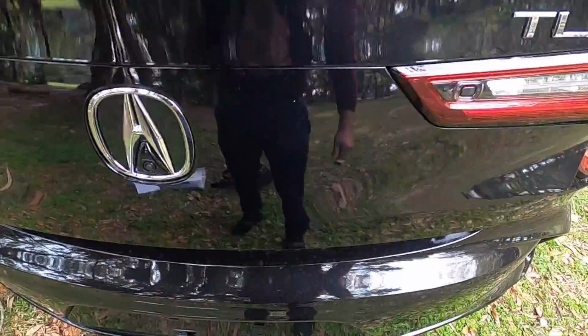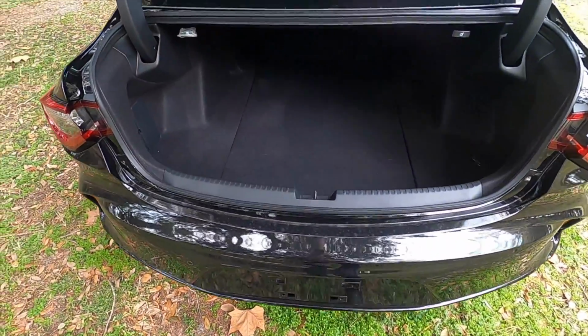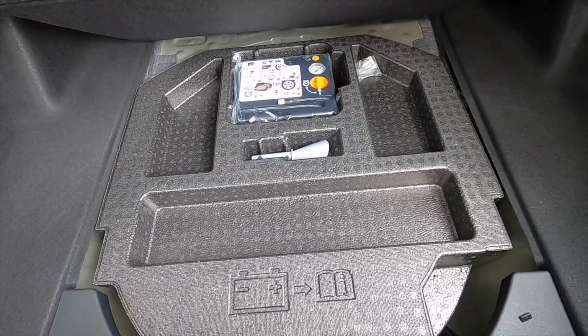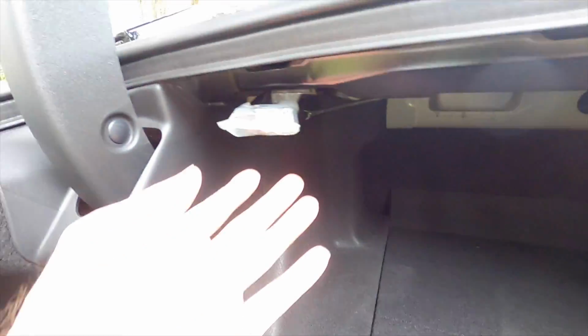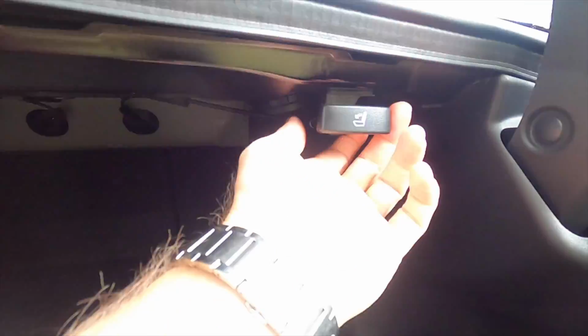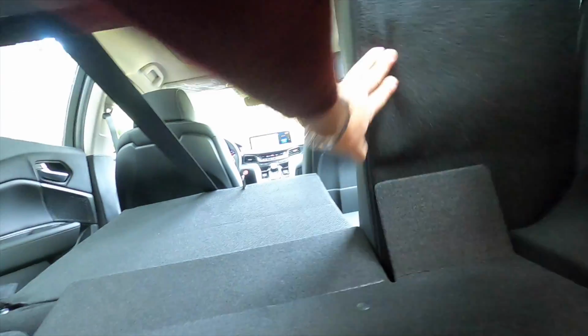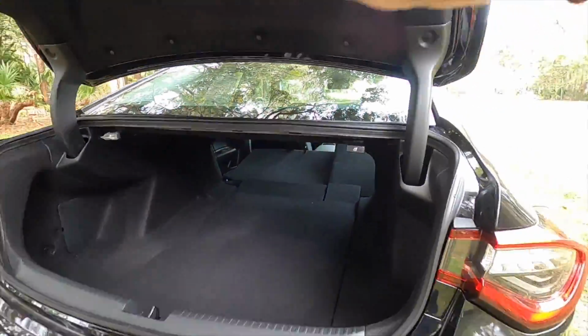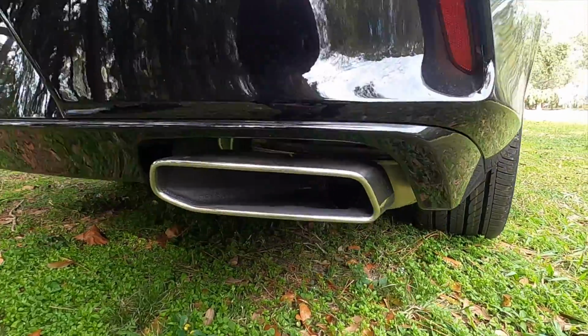Quick release, going into 13.5 cubic feet of storage. Underneath the floor is going to be where your battery is. You can split fold the rear bench in the back, and that's going to increase the cargo. If you're tall like me, just fold it down. But we need to go inside, start this TLX up so you can hear that exhaust note.